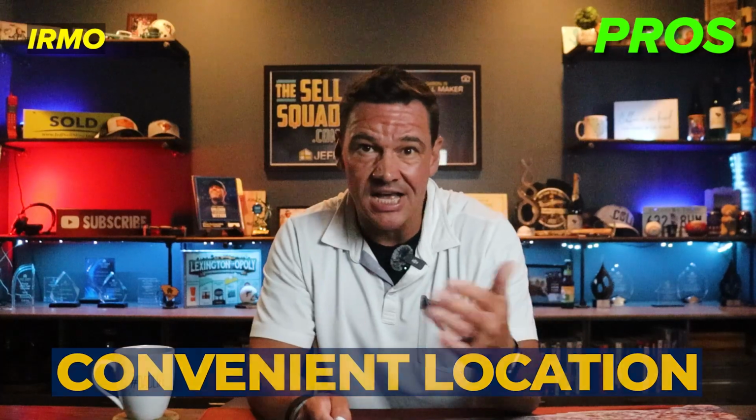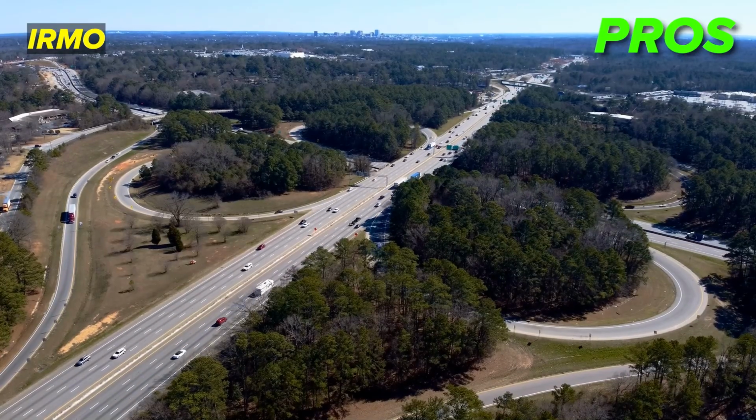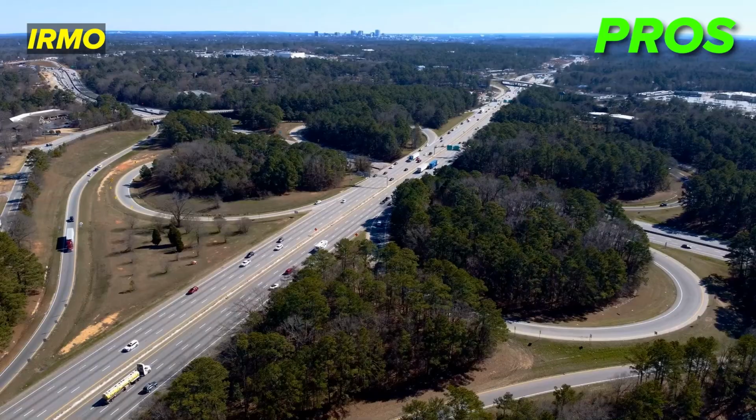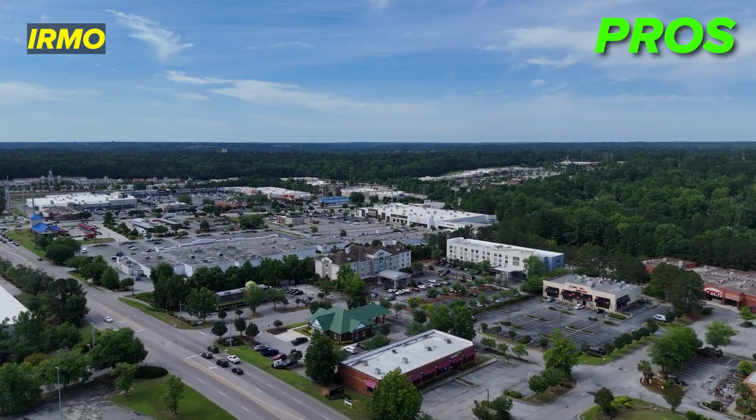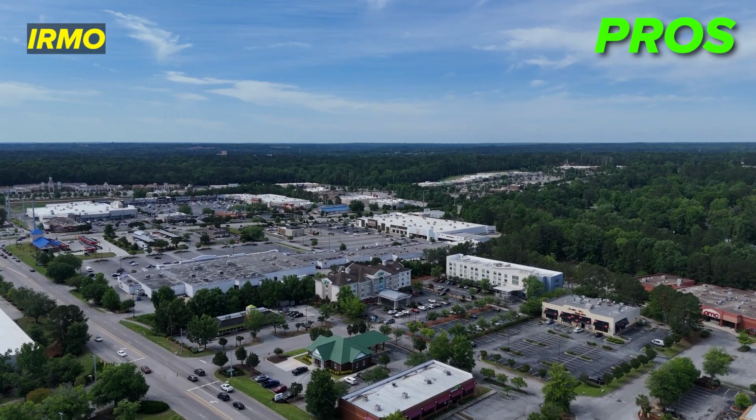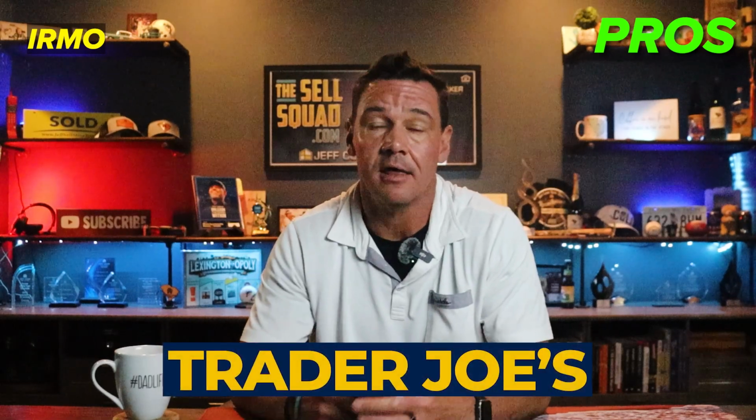So the pros of it really is a convenient location because you've got quick access to the interstate, I-26, if you're trying to commute back to Columbia. It is close, or really right smack in the middle of the Harbison shopping area, where you're gonna find most of the chain stores in the area, our mall, and the one and only Costco. And actually recently announced, I know some of you are excited about this, the second Trader Joe's to our area. The other Trader Joe's is in an area we'll hit later on.